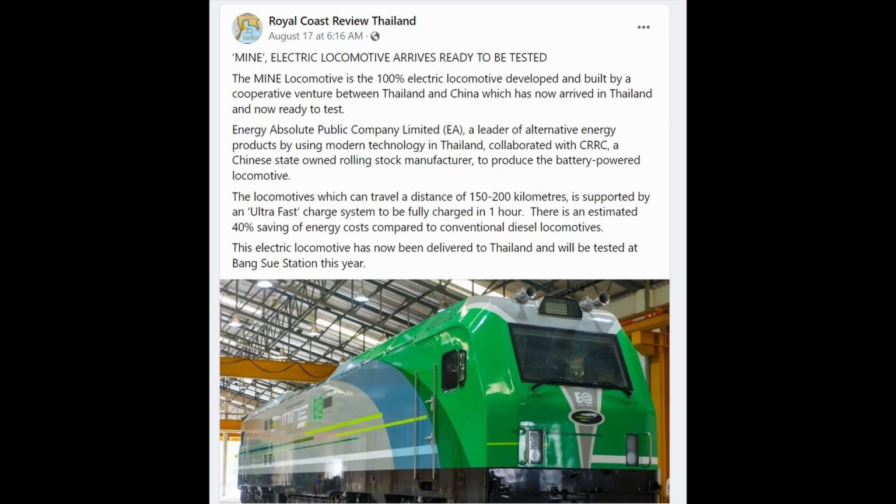And finally, the Royal Coast Review follows up on last month's story about the electric locomotive, saying that it has arrived in country and is now under test. It can go 150 to 200 kilometers and can ultra-fast charge in an hour with a 40% energy savings over a diesel unit. Given the specs, it could be used now for relatively local work, or later on long-distance runs, as long as charging facilities are put in place.